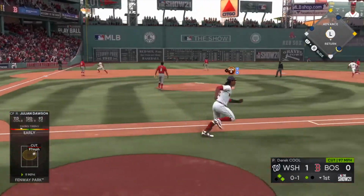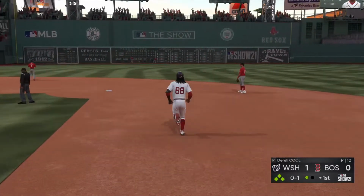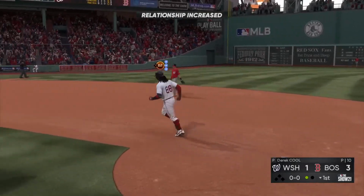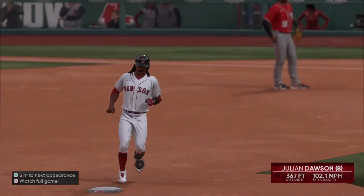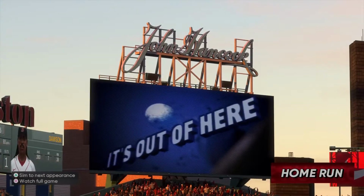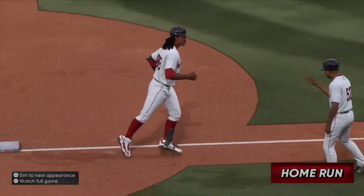Swing, and he launches this one to deep left field. It bangs off the billboard, and it's out of here. So a 3-run blast to straightaway left. 8th home run on the season for him. And with it, they've leapt in front now 3-1.